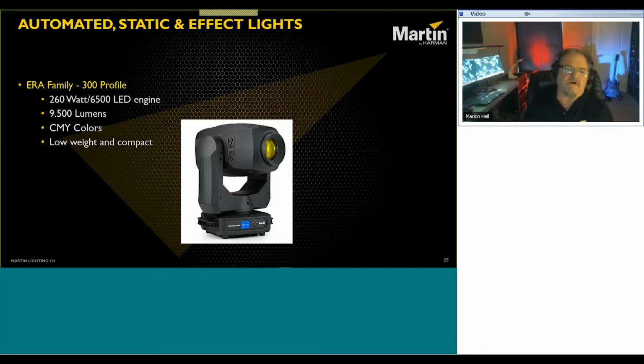This leads us to our ERA family, which is relatively new. The first product that came out in the ERA family is the 300 profile. It's an LED-based system again, with a 6,500 degree white LED engine, 9,500 lumens. As a CMY color system, it's very compact. So this is perfect for small stages because it's so lightweight in footprint. You can put a bunch on a truck because they're so small. It's very bright, and it's perfect for small theaters. It's perfect for concert touring applications to use as a stage light, like a background light, for example, on a stage, because it's very small.